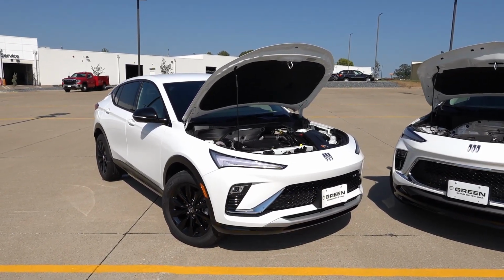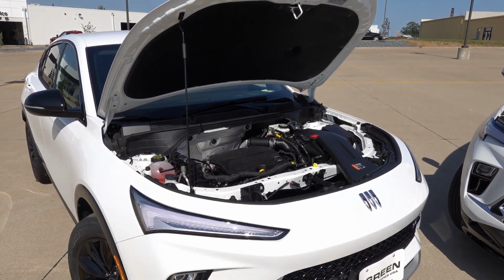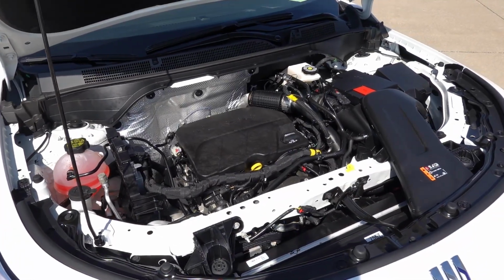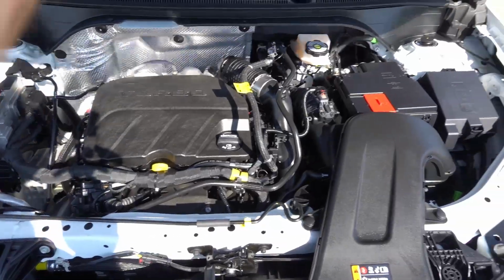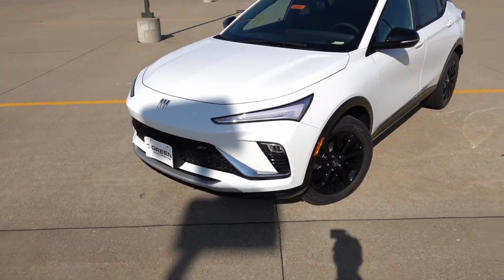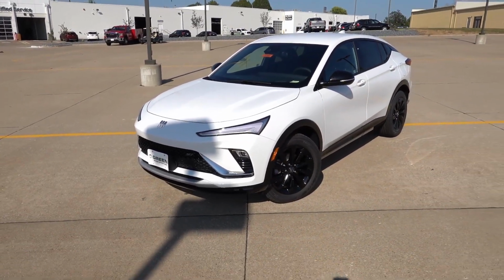That is a 1.2 liter turbocharged 3-cylinder, which puts out 137 horsepower and 162 pound-feet of torque through the front wheels only, and a 6-speed automatic transmission. So as a whole, every Envista is going to come with the exact same powertrain and drivetrain configuration, no matter if you get the base preferred, the ST, or the top Avenir. So that's going to do it for my quick walk-around tour of the all-new 2024 Buick Envista ST or Sport Touring.